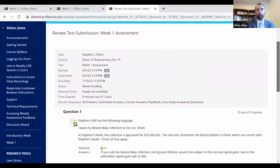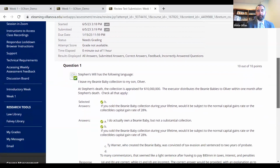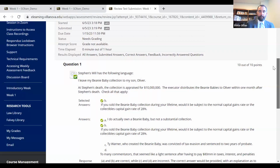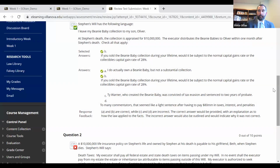It's going to take us to our immediate grade. Here I apparently picked the correct one, 10 out of 10 points. And then just like the foundation and bridge questions, you're going to get response feedback. It's going to tell you what the correct answer is, what the incorrect answers are, and why that's the case.